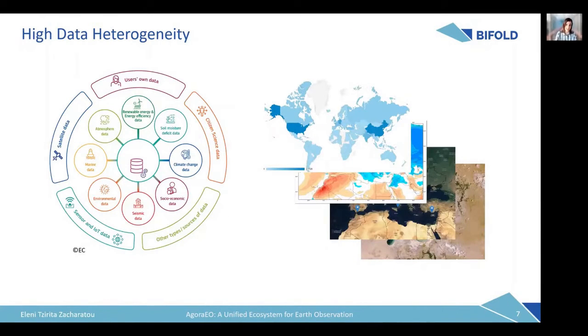So data heterogeneity is the first challenge that we need to overcome. Let's look a bit deeper into what makes the data in Agora-EO so highly heterogeneous. In fact, to enrich data science applications, researchers and practitioners combine Earth observation satellite data with other data sources that are typically spatial or spatial-temporal in nature. This can be, for example, data from sensors and IoT devices, data collected from social media like geotagged tweets. It can be demographics data, it can be data about the population and the income level, administrative boundaries, temperature data, and so on and so forth.